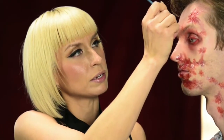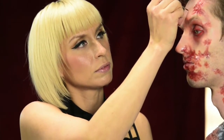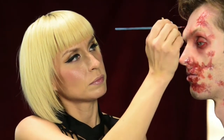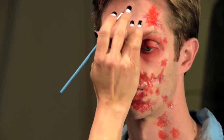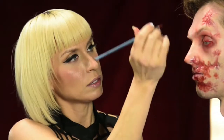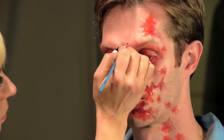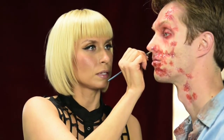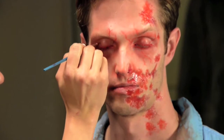If you feel like you've made a mistake, you can always go back in with your finger and blend it right out. The reason we're also going above the eye area is we want to make sure that, again, there's continuity and all the skin around the eye is irritated. Again, we're just creating subtle lines, little tree branches.